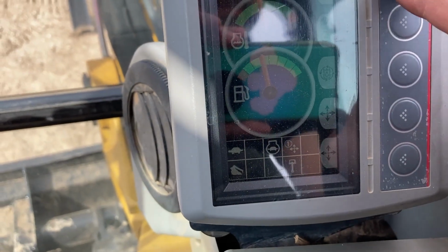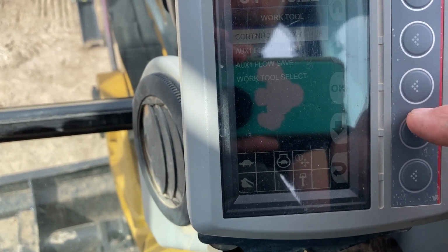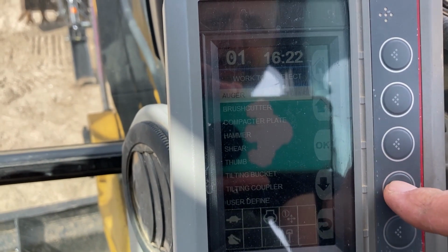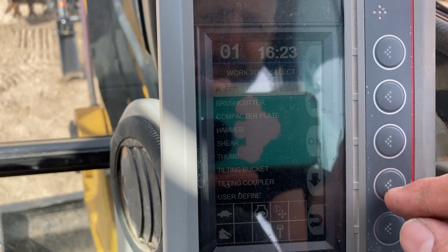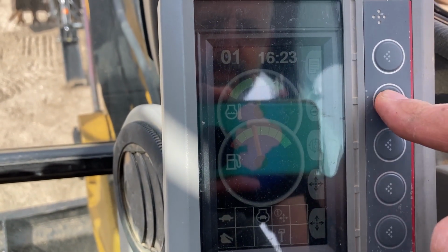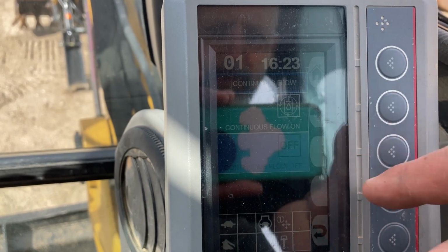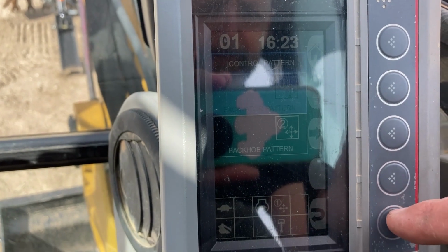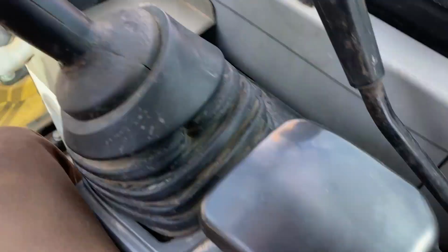monitor panel. So what you do here is, if you want to do the work mode, work tool, you got all these options. This machine will run a brush cutter, compactor plate, hammer, thumb, shear, tilting bucket. You can define different things. So you got two modes there, continuous flow. There's where you change your backhoe control pattern. So that's pretty much it.